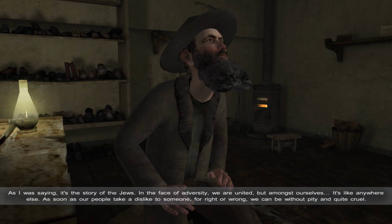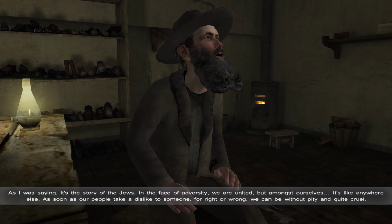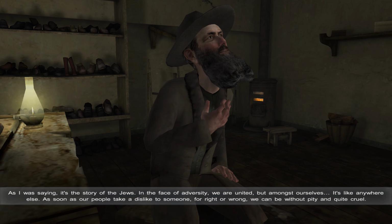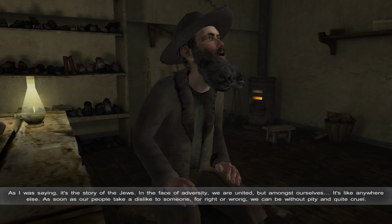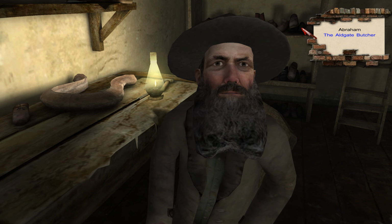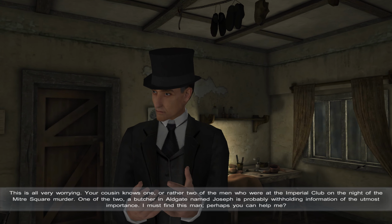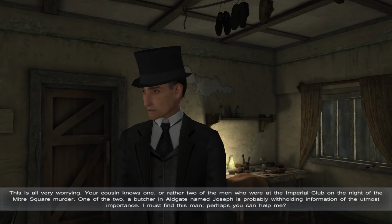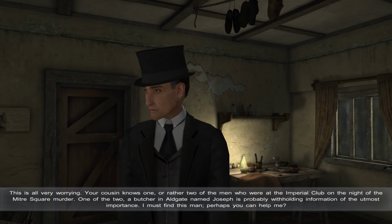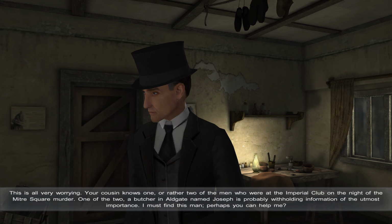As I was saying, it's the story of the Jews. In the face of adversity, we are united, but amongst ourselves, it's like anywhere else. As soon as our people take a dislike to someone, for right or wrong, we can be without pity and quite cruel. You could say that for a lot of societies and groups together, though. This is all very worrying. Your cousin knows one, or rather two, of the men who were at the Imperial Club on the night of the Mitre Square murder. One of the two, a butcher in Aldgate named Joseph, is probably withholding information of the utmost importance. I must find this man. Perhaps you can help me.